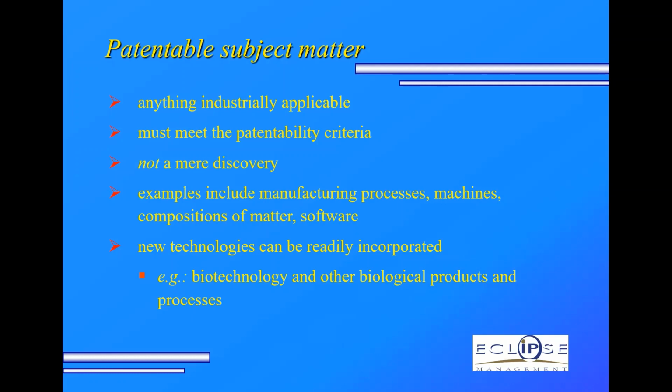It cannot just be a mere discovery. If you just pick something off the ground and discover it and nobody else has seen it before, that doesn't make it an invention. And some things which are patentable subject matter are processes, manufacturing processes, like a new way to make a widget. Step 1, 2, 3, 4, out comes widget. Do steps 1, 2, 3, 4 a million times, out comes widget, always exactly the same widget a million times. A standardized manufacturing process that delivers the same thing every time you do it.